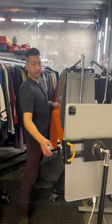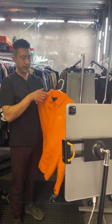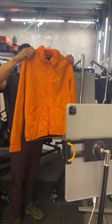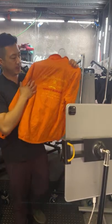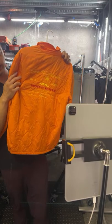Okay, another brand that I like to sell. Obey. Obey, this has got the bulldog on the back. It's got the Obey Worldwide Malt Liquor, 40 ounce.